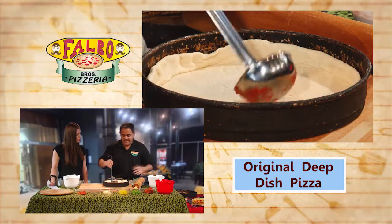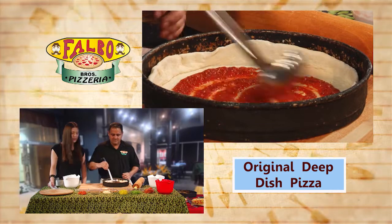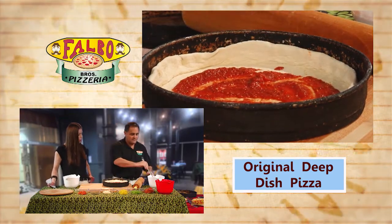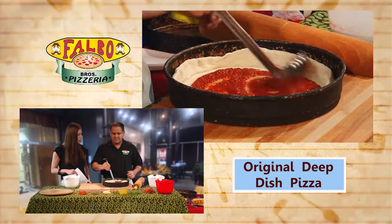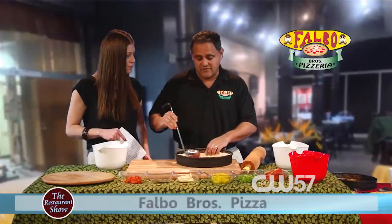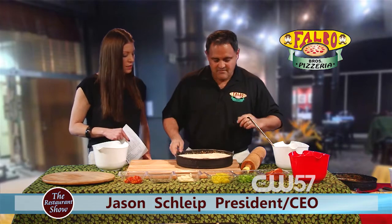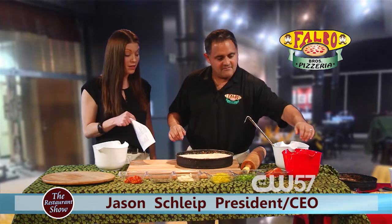We roll it by hand. We toss it by hand. 25-pound batches. Yep. Is that what you said? Wow. That's a lot of dough, but you do that several times a day. Yeah, because it's got to rise for a few hours before it's usable. We don't want it to over-rise, though, or it actually has an expiration time to it. Excellent.